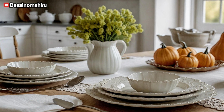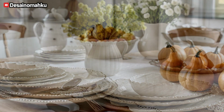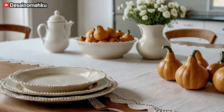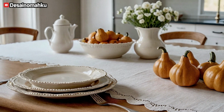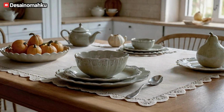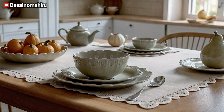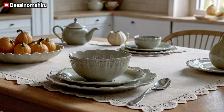For place settings, opt for white or cream dinnerware with delicate, scalloped edges. These classic pieces will beautifully contrast with the rich, autumnal hues of your decor. Add vintage silverware, crystal glassware, and linen napkins tied with twine or ribbon to complete the look. For a touch of nature, incorporate small gourds, acorns, or sprigs of rosemary into your table settings.